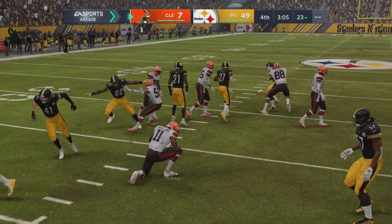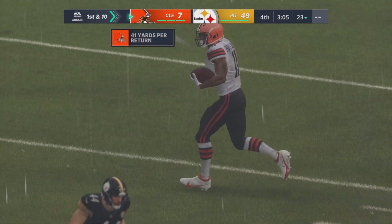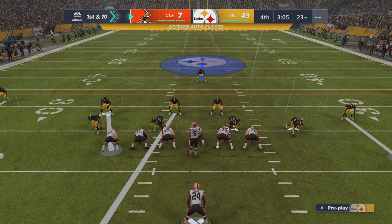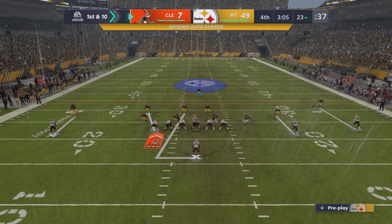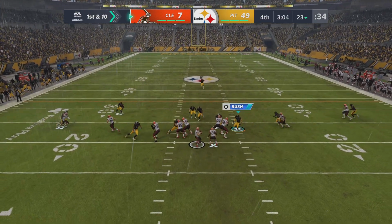And able to get this across the 20, but not much further, as he's dropped it to the 23-yard line. The Browns take over, 1st and 10. The Browns offense trotting back onto the field. And they've sort of lost their way, partner. How do they recalibrate and get this proverbial train back on track?